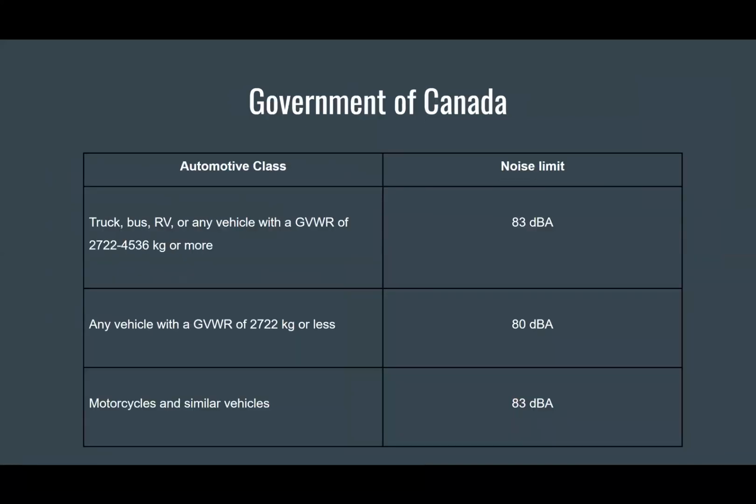The Government of Canada has its own set of standards when it comes to automotive pass-by noise, described as noise emissions. According to the Noise Emission Standard 1106 by the Government of Canada, the pass-by noise level cannot exceed a certain dBA value for specific classes of automobiles, as shown here in a summarized fashion.